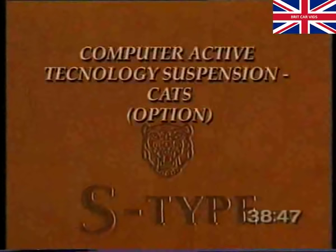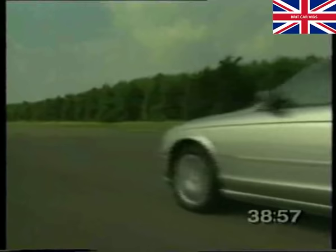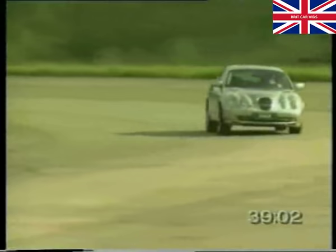The optional Jaguar-designed CAT system senses vehicle speed, road conditions, and driver input, and automatically adjusts the firmness of the suspension to maximize comfort, handling, and control. The subtle, imperceptible changes from normal suspension to stiffer sports handling generally take place during braking or cornering, or when road conditions demand, such as when the car hits a bump.